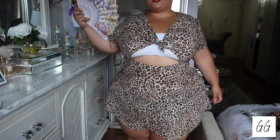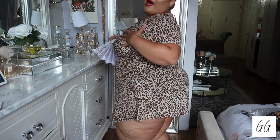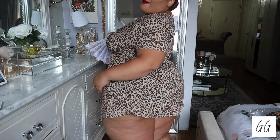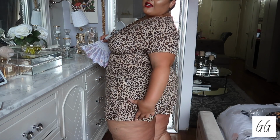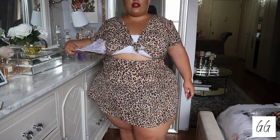Next piece is really cute, and it's so flattering on me, and I wish that brands would create more outfits like this that were long in the back, because sis, my butt is out, okay? Like, who's wearing this outside? It's too short for me. And it's so flattering on my shape. I think the skirt is so flattering.